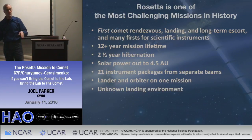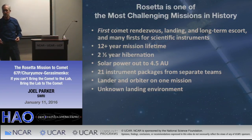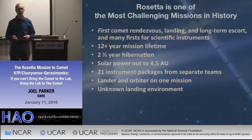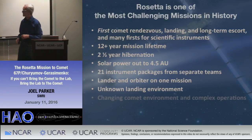Unknown landing environment. This was done before doing a reconnaissance of the target, and so we had to prepare for terra incognita, comet incognita, or whatever. We didn't know if it would be a very hard surface, a very dusty surface, or a crust over a dusty one. So we had to prepare for that, and I'll talk about that in a minute.